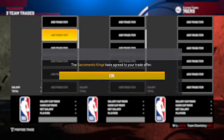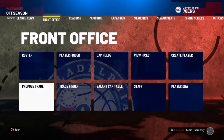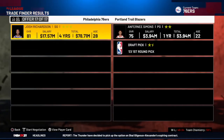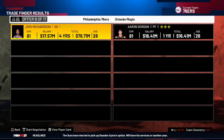And our next order of business is getting rid of Al Horford, and we were actually able to pull together a trade where we gave away Zhaire Smith and Al Horford to get back Buddy Hield and a first-round pick. I know that probably would never happen in real life, but 2K's letting it happen, so I will take it.